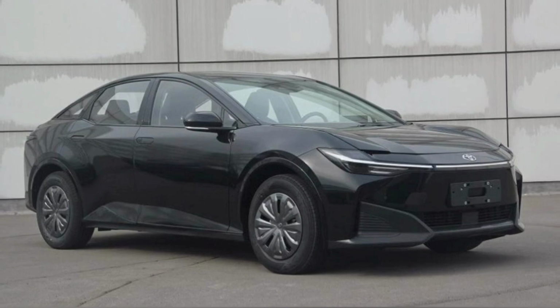In today's video we are going to talk about the all-new 2023 Toyota bZ3.